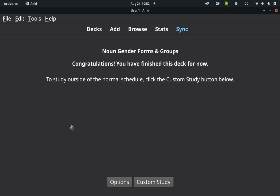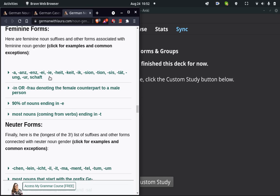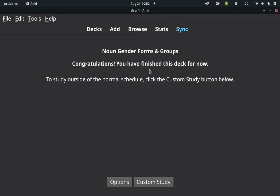Just from studying this deck that I made, which is based off of this. So really the credit goes to German with Laura, not to me. But again, this is just a technique to memorize it. It really works. I actually can look at the noun forms and groups and have a... It's not 100%, because there are a lot of exceptions to those rules, but it's still a lot better than guessing.